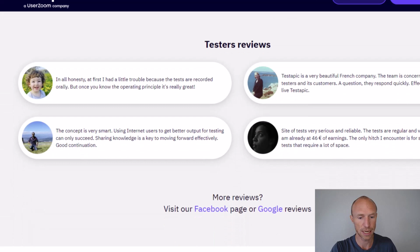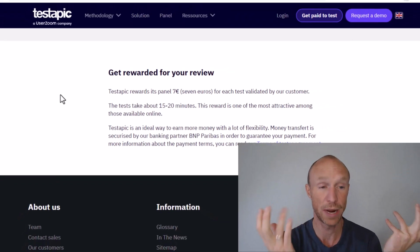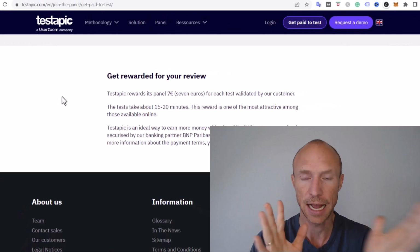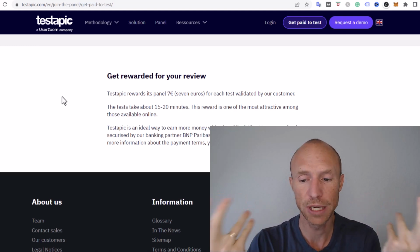And also, if you scroll down further, you can see they explain more about it. They say that in general, you get paid 7 euros for each test validated by their customers. And usually a test takes about 15 to 20 minutes. It can sometimes take a little bit longer. So you just need to be aware this is the kind of money you should expect. Whether you think it's worth your time or not is really up to you.